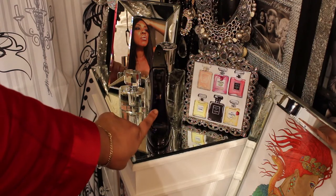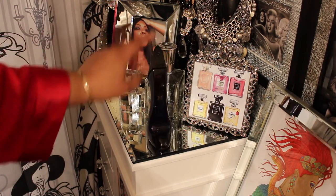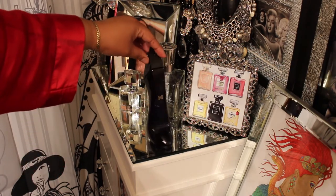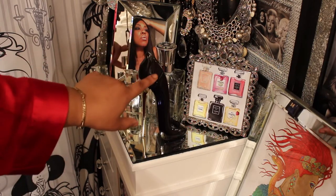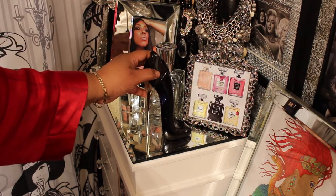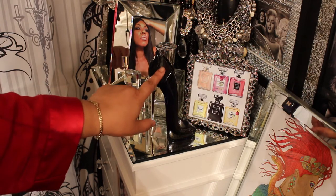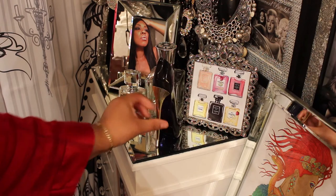It has CH for Carolina Herrera's initials. This is where the perfume comes out at. Like I said, this is glass. I think this here is a hard plastic, this part here. Or is it glass? I don't know. I'm going to pick it up in a second. No, I think that's glass too. This part where you spray, I think it's plastic. This part is glass. And then I think this part here is just plastic.